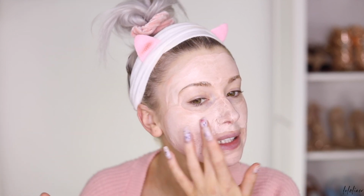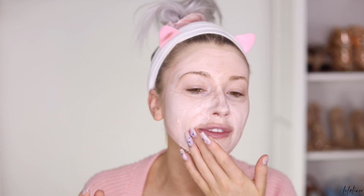It smells like Frosties. Does anyone remember those sweets? I don't know if they were just Irish things. I feel like people in the UK might know. There were these little cola sweets. Oh my god, they were delicious. And this mask smells like Frosties. So good. It brings me back every time I use this mask. Let me know if you remember Frosties.